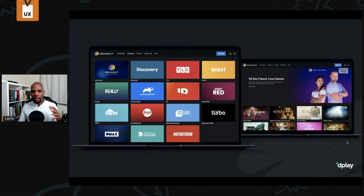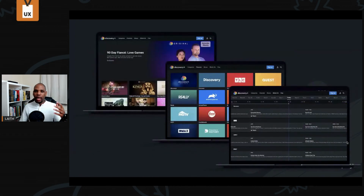And with so many different well-known brands from Discovery, Animal Planet, Food Network, TLC and others, as well as Eurosport, which is a big part of the Discovery brand, we're able to now leverage what we learned from our previous work with Dplay, embed this here into Discovery Plus, and now feed that out into new parts of the design as well.